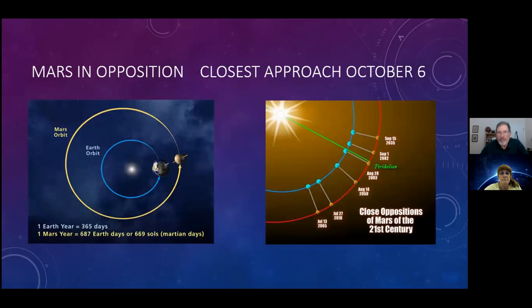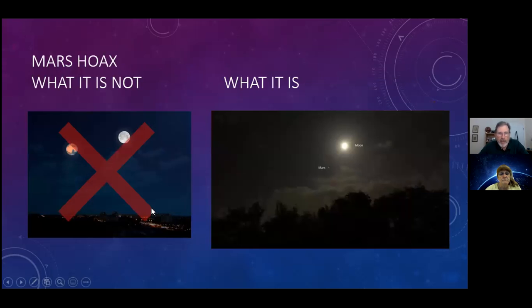And the Mars opposition and closest approach happens on October 6th this year. The planets do not rotate around the sun in a perfect circle, so we've got a little bit of a flattened circle for both the Earth and Mars. Every couple of years, when the planet Mars gets on the opposite side of the Earth from the sun, we call that opposition. And in this area between here and here are the spots where we have the closest passes.